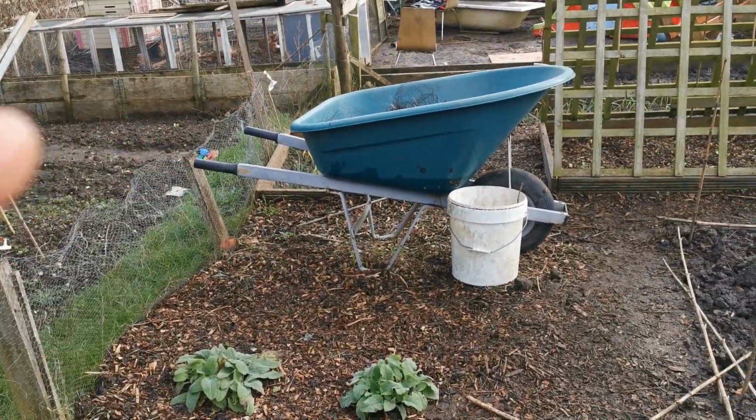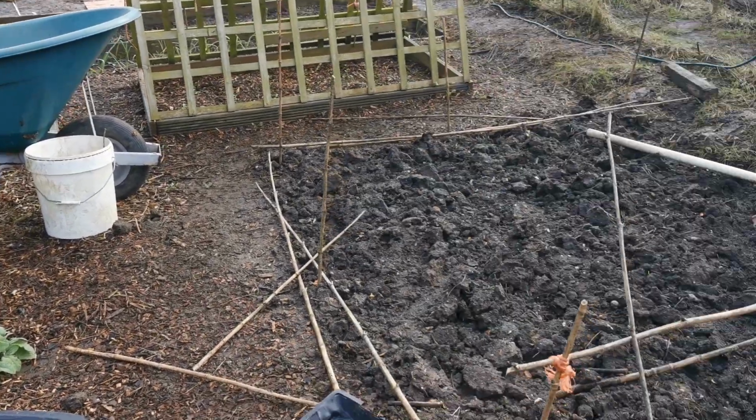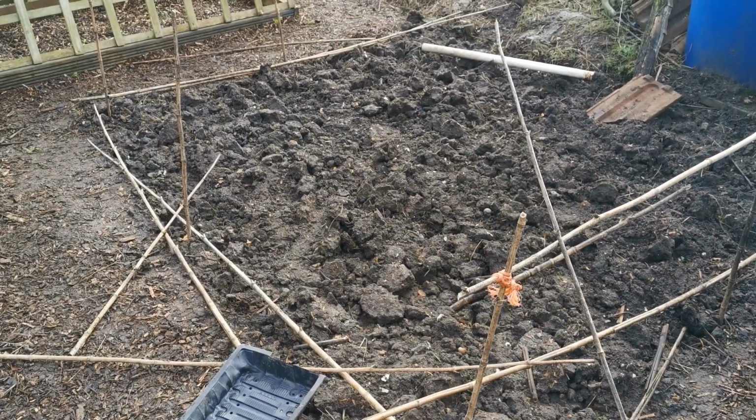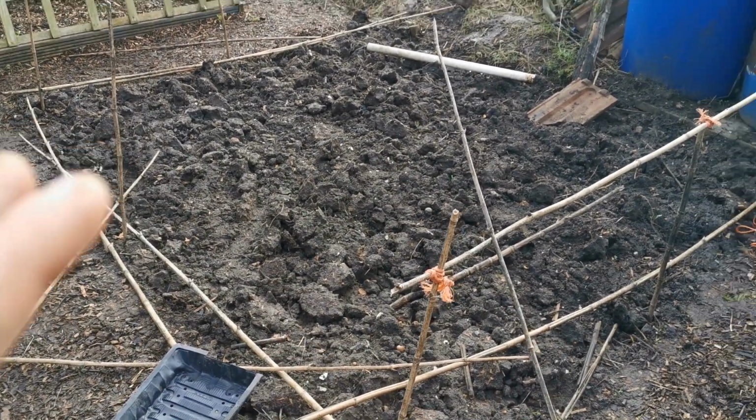The wheelbarrow will not stay there, that is going to be moved. Next to that we have a big raised bed. Now our aim is to do not a raised bed, a big square bed.